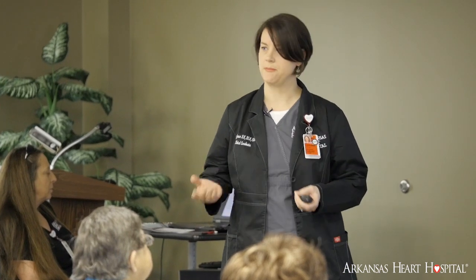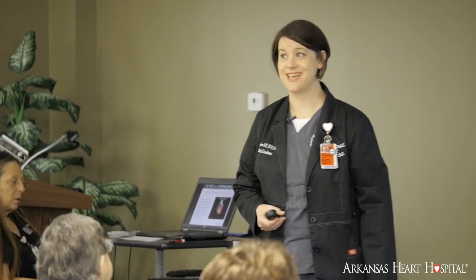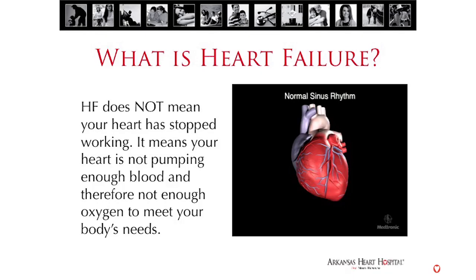So the first question people have when they've gotten a diagnosis of heart failure is, what does that mean? It's kind of scary sounding. Heart failure does not mean that you've had a heart attack. It doesn't mean that your heart has stopped working. It just means that your heart is not squeezing enough blood to meet your body's demands.